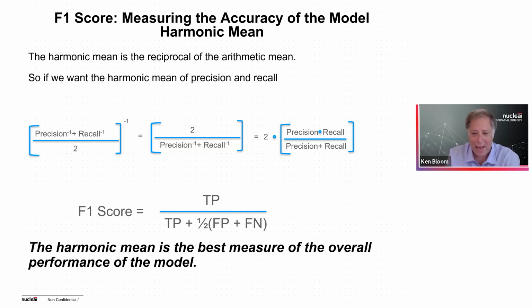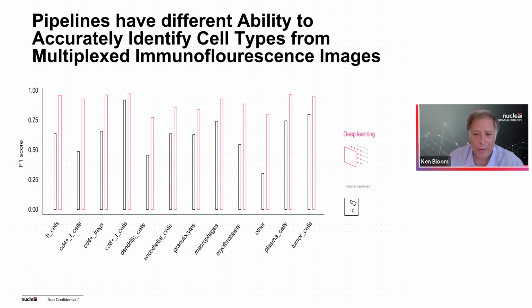And you do the math, and that's what you come up with. Don't worry about the math. The bottom line is the harmonic mean is the best overall measure of performance. That's the way we measure how the model is working. And we represent that as an F1 score. That's how we call it.